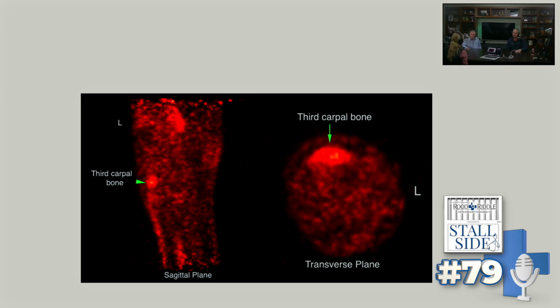The way that it's designed, its advantage is that it's three-dimensional, and so we're able to do multiplanar reconstructions, which is you're looking at a sagittal plane and then the transverse plane. And this specific horse had a third carpal bone injury, so had increased radiopharmaceutical avidity in that.